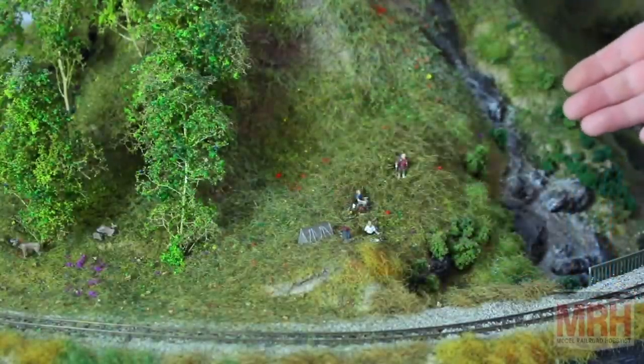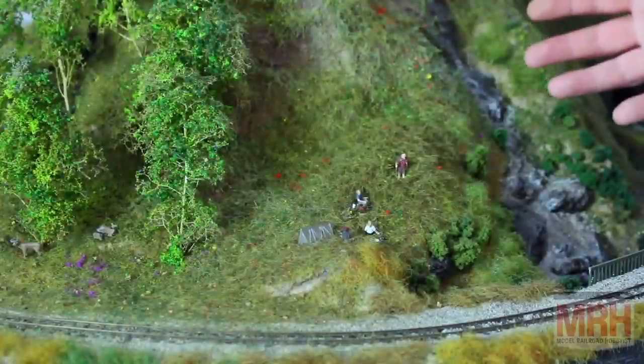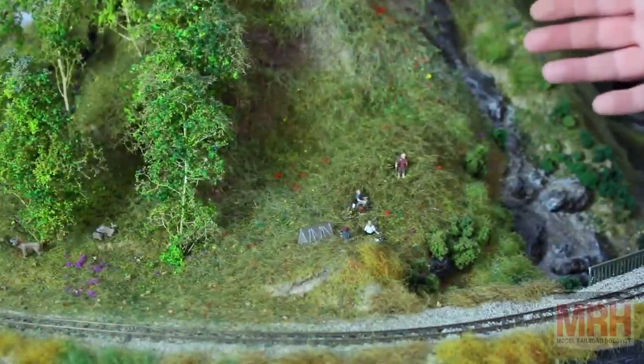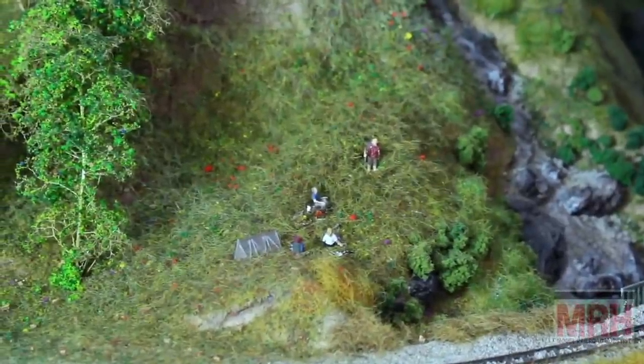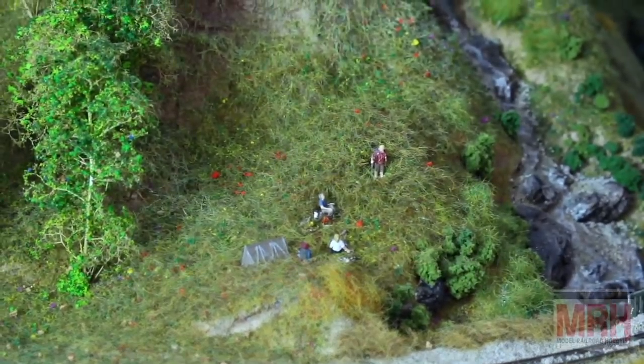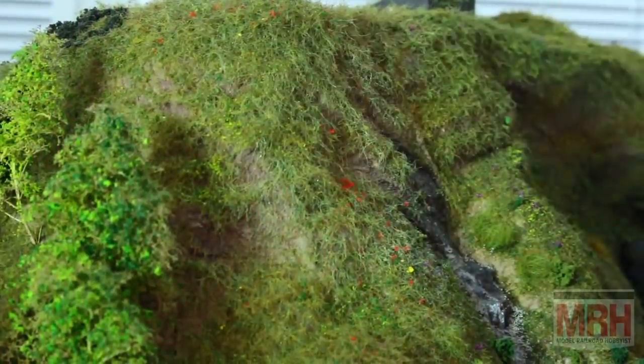And there we have it. Our little scene has been created in simply a matter of minutes. You can see that the static grass has kept its shape. It's lively, it sticks up, and it even holds its shape, even with the smallest of knocks.